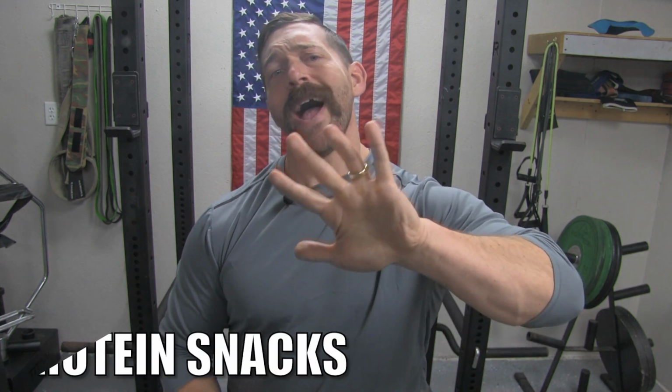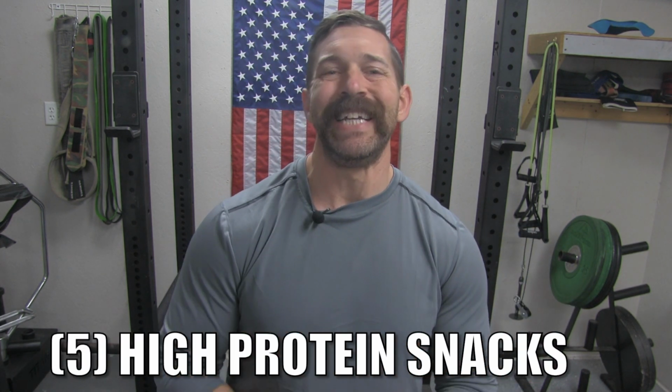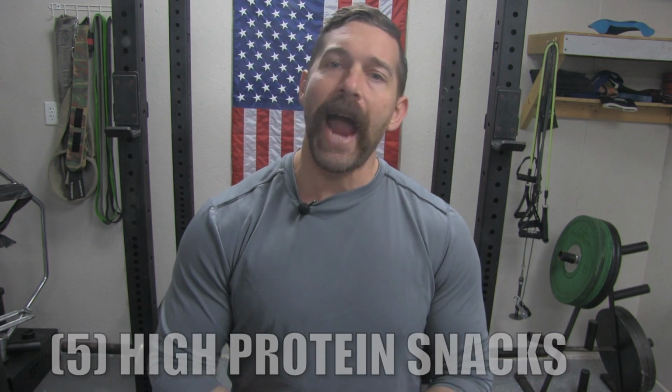Next up, number 5, are tasty high-protein snacks. Whether to act as a meal replacement in a pinch or just a snack to satisfy late-night hunger cravings. I'm a big believer in having quality high-protein snacks around the house to keep you from straying away from poor food choices at any point in the day or night.